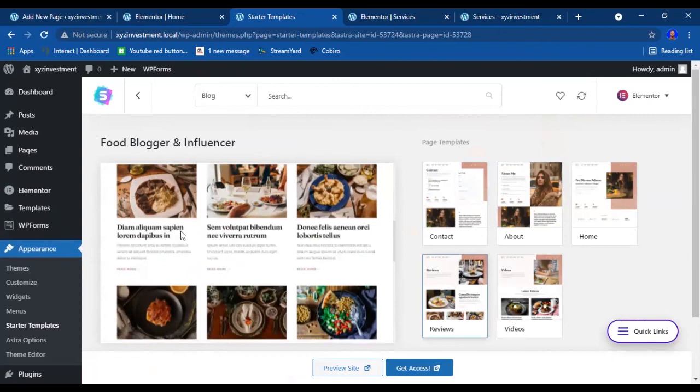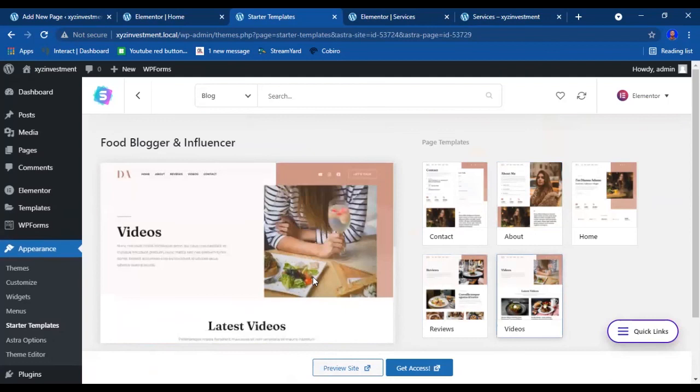So you can see it right away, videos of food and everything. So if someone says, okay, I'm running a restaurant, I need a website where I'll be talking about the recipes and everything, you can use this template and set up the website and customize it to suit the client's need.